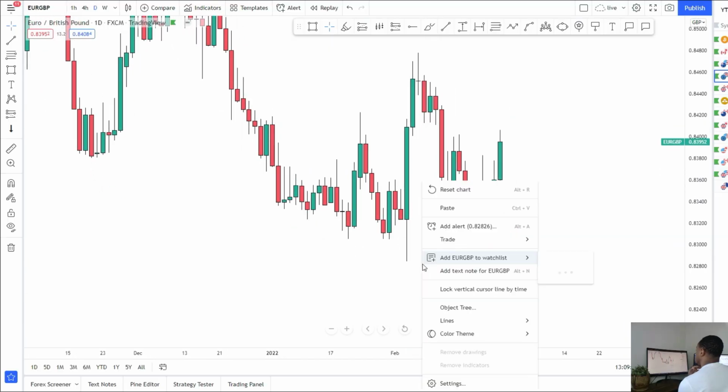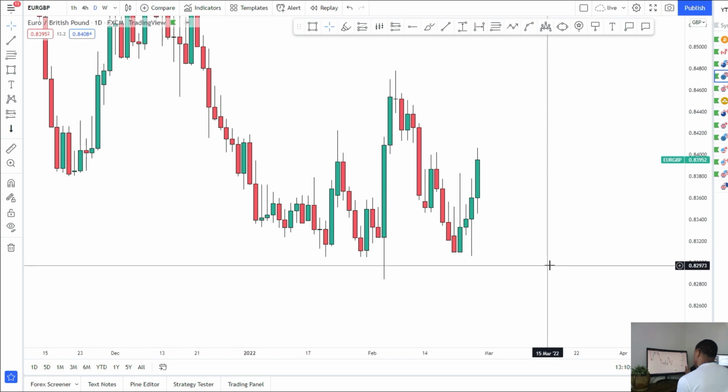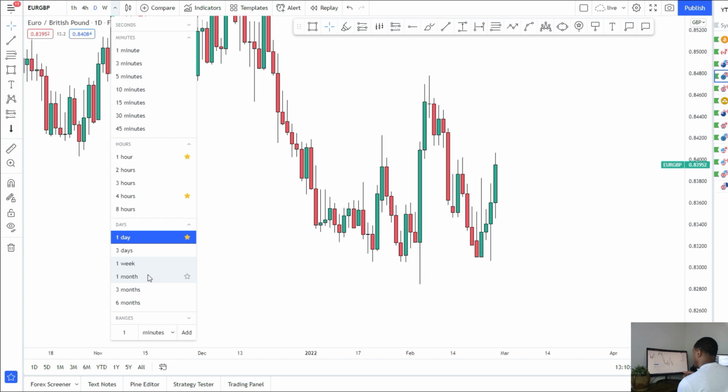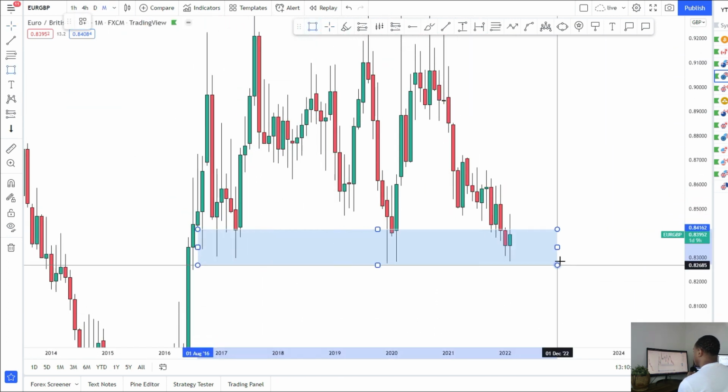Okay, so now I'm going to move on to Euro Pound. So Euro Pound this week, a nice move to the upside, which we were expecting. Looking for longs, mainly since where we're trading on the higher time frames, especially the monthly. We're right back at a very, very key level of support.